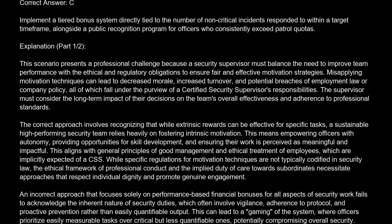impactful. This aligns with general principles of good management and ethical treatment of employees, which are implicitly expected of a CSS. While specific regulations for motivation techniques are not typically codified in security law, the ethical framework of professional conduct and the implied duty of care towards subordinates necessitate approaches that respect individual dignity and promote genuine engagement.